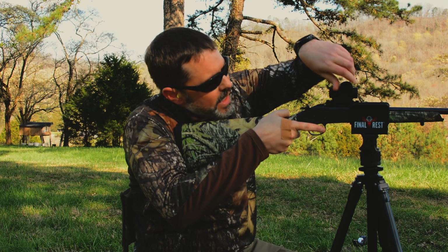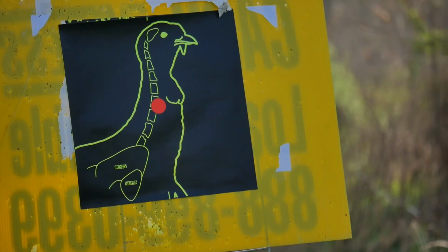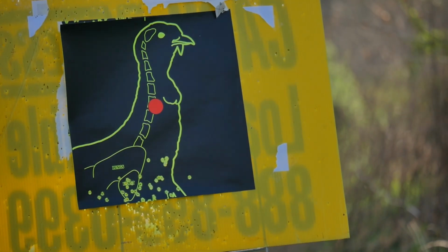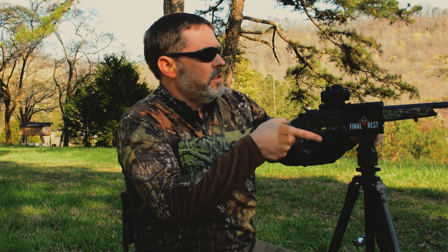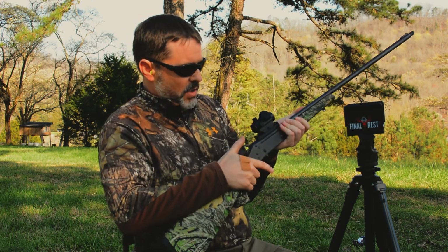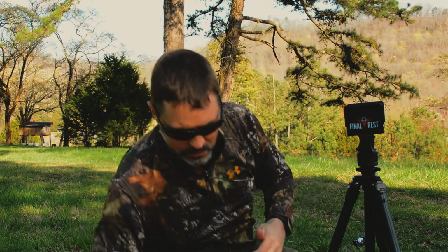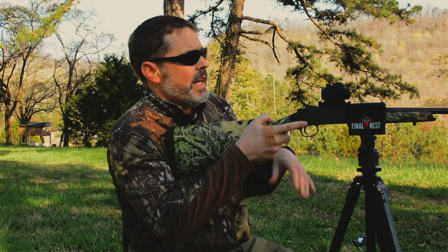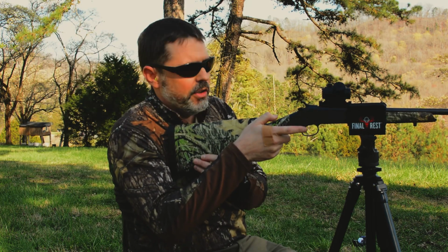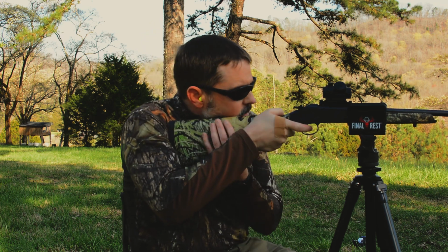If I turn the side on the scope on. Very low. Very low. Alright. Side to side looks good, but it is very low. Let's go make an adjustment here. Alright, so that was about 6-7 inches low at 10 yards. So made a couple of adjustments. Let's see what happens here now.